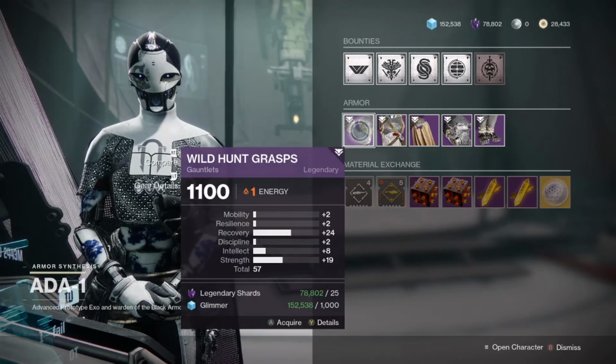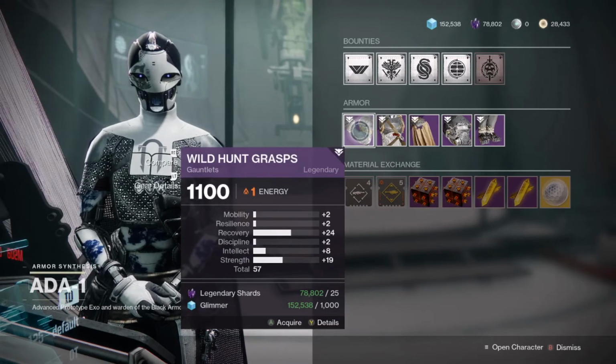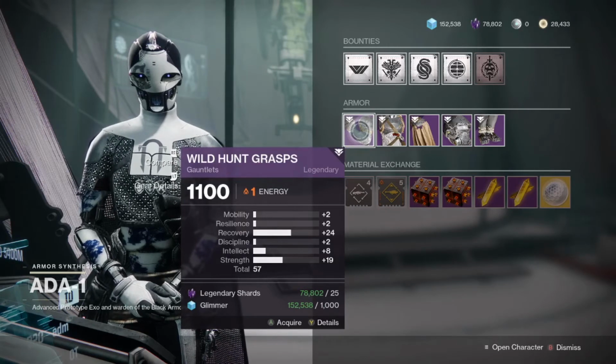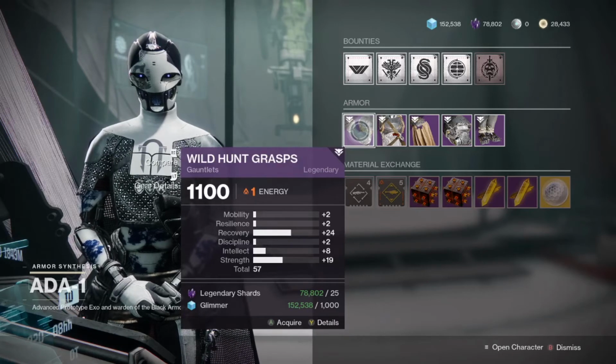You don't have to go too far into the tower to get to Ada, who is selling gauntlets with a nice 24 recovery and 19 strength roll. Once again, count me in for high recovery, and there are definitely Hunter builds that can do quite nicely with a focus into strength as well.